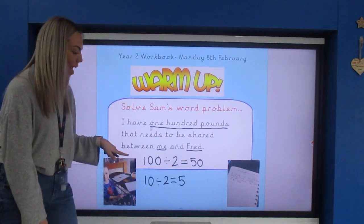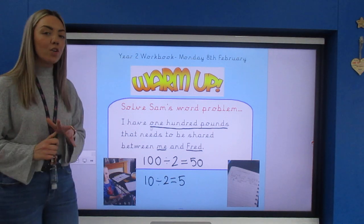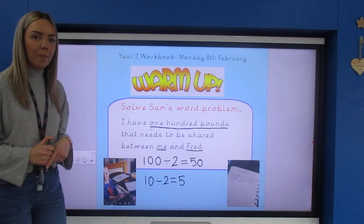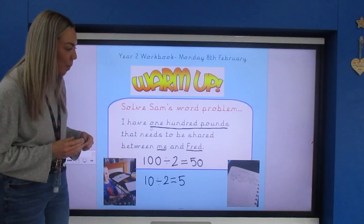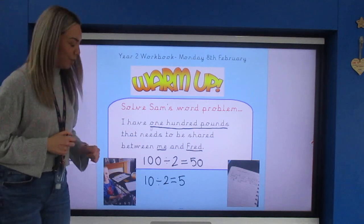Let me know if you got that when you solved that problem on your own. Get your adult to take a picture, and I would really like to see if we solved Sam's problem independently. So thank you very much, Sam. You're definitely warming our brains up, and a big thumbs up from me. I loved that problem, so well done.